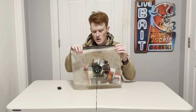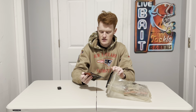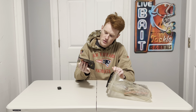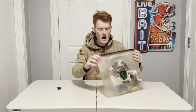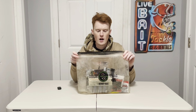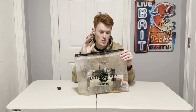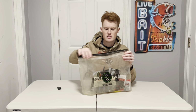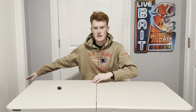This is a Googan Squad one. It specifically holds all my craw style baits. I've got Wild Things right here, some Carl's Amazing Baits, and some Yums. This is really good for having a lot of organized soft plastics. If I have this all zippered up, I can just have it behind me and throw it down right there, and I'll know where all my craws are at any given moment.